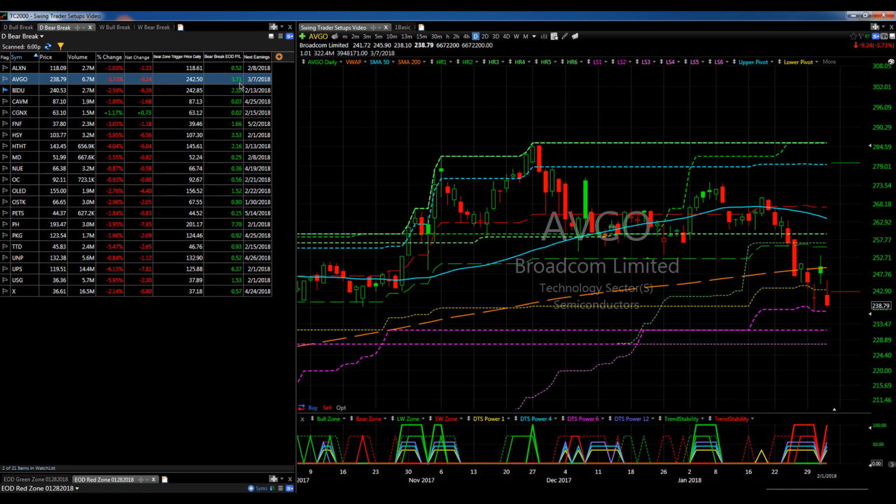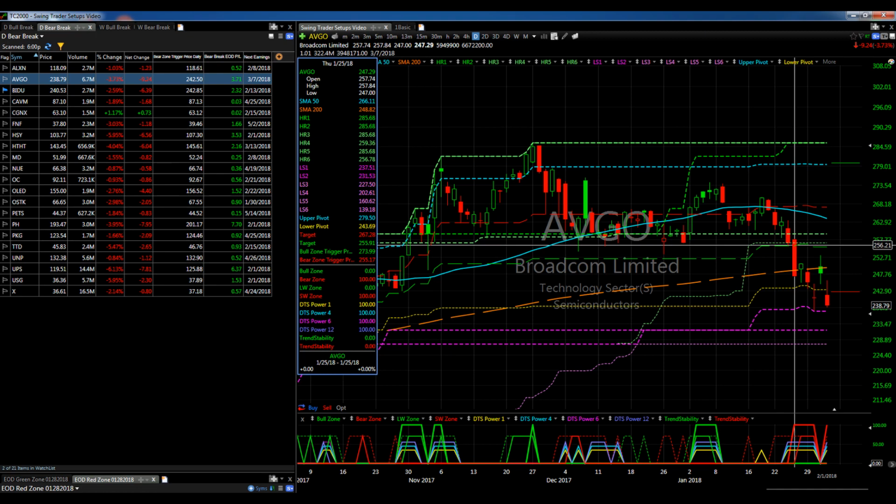Now this calculated value is based on the new bear zone. It's not based on what this was back up here when we first alerted this. The bear zone was right there. So that opening day of that big red candle down, the bear zone was 255.17. So this alerted intraday on our website at 255.17 on this particular day. So it's way down, a lot more than $3.71.